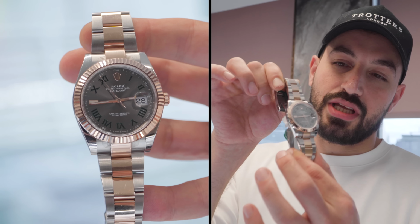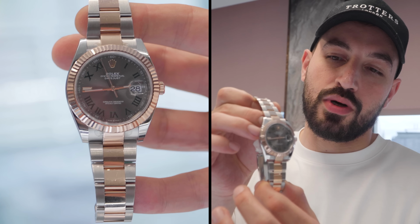Lovely watch. Datejust 41. Reference 126331. How much did you want for this Daytona roughly? AKA Steel Rose Wimbledon. So new delivery day.